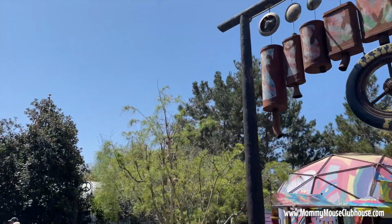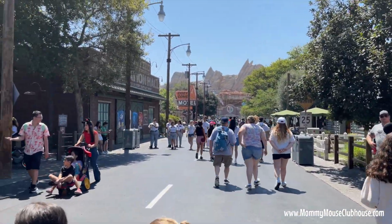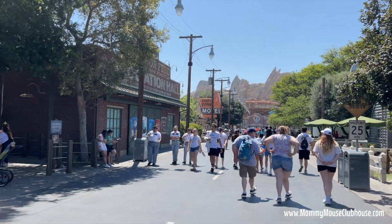Cars Land is one of my favorite areas of any Disney parks. The theming can't be beat. You really feel like you're totally immersed in a movie and it's so adorable.